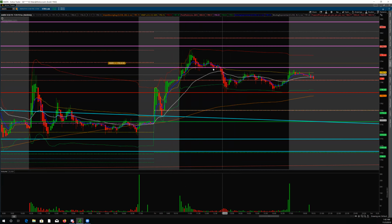Or you can exit, if you're in one contract, you can exit all here, or be a little bit risky and see if it'd go to the next level. But for me, I'm usually getting out of my contract or contracts, depending on the first interaction with resistance to my move. That's where I'm scaling out some, or I'm scaling out all.